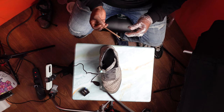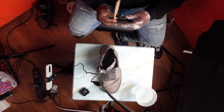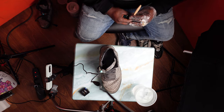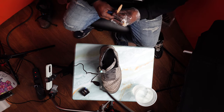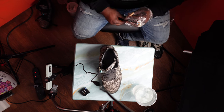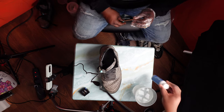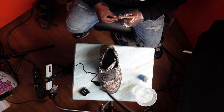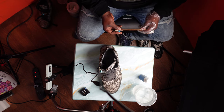How much a sneaker is going for on the market right now, I don't have an answer for, but I'm pretty sure you're looking at least 800 to about a band, about 1,000 for this shoe right now. This shoe was like 250 when it first dropped. So you're definitely looking at probably 800 to 1,000. I'm pretty sure they're hitting heads for this, though.